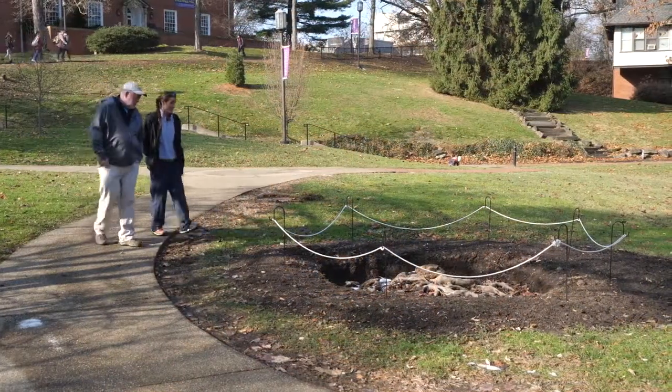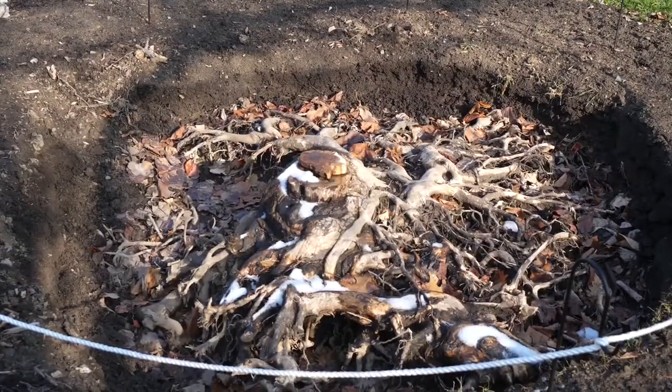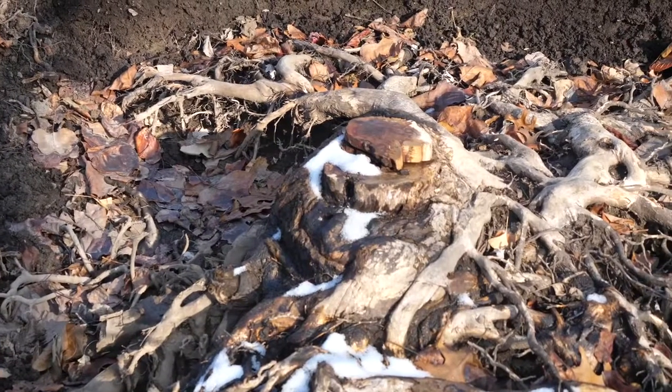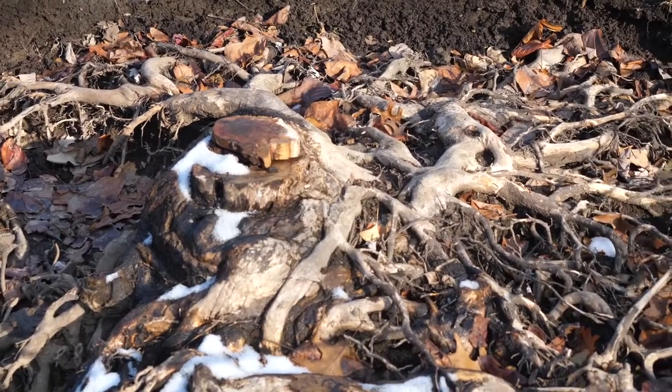Nature makes the most beautiful things, and this was all underground. Oh, it's so sad because this was such an amazing tree, but that's part of gardening. That is part of gardening and repurposing things. Yeah, it's cool that this is going to be saved. It will be saved. Become a piece of art.